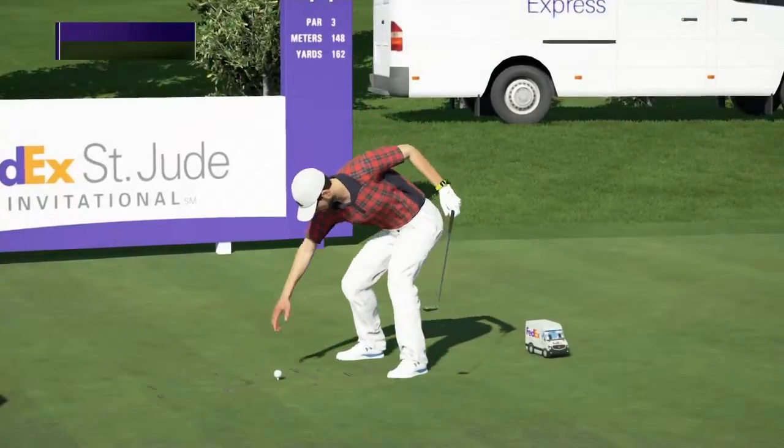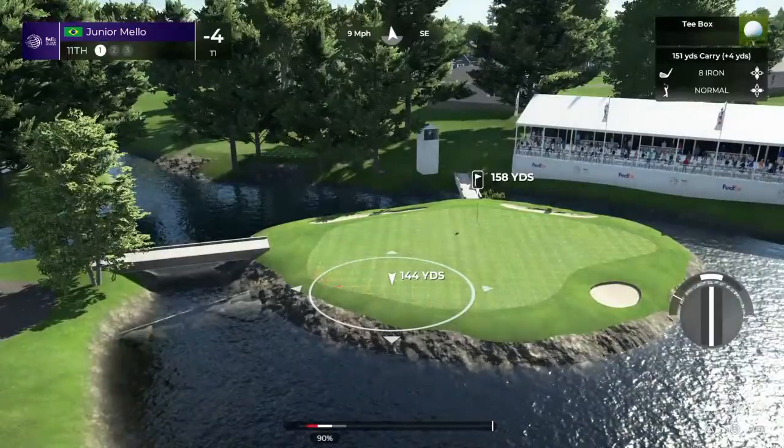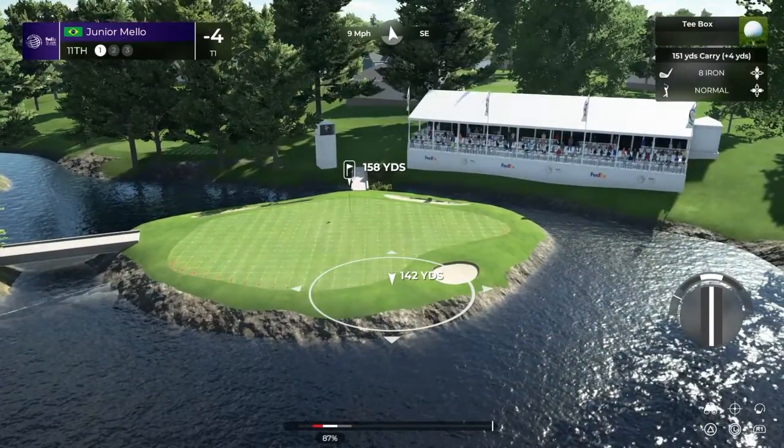The par 3 11th at TPC Southwind measures just 162 yards. But looks can be deceiving here. While it looks pretty, it can bite you. Make sure you've got enough club here on approach.